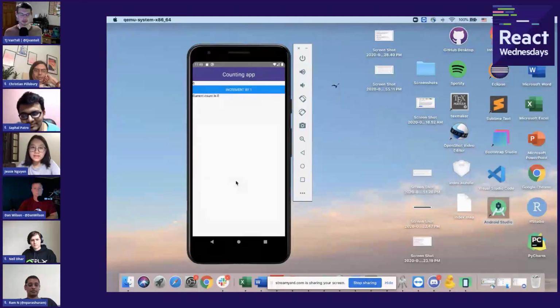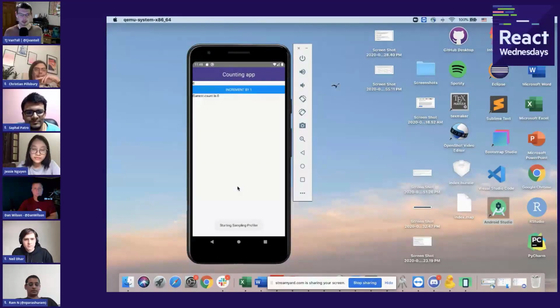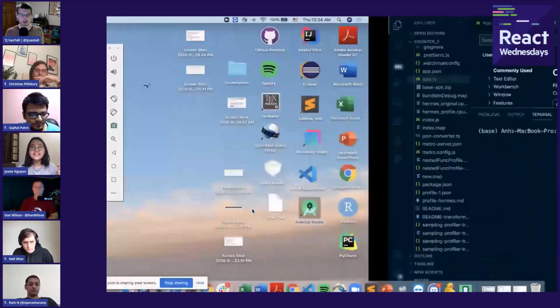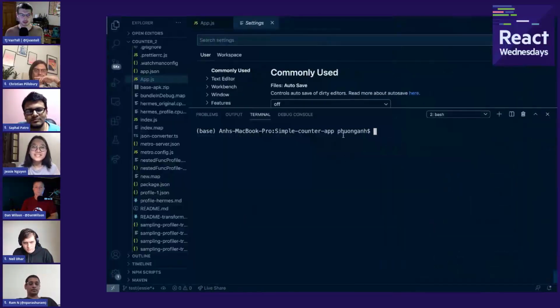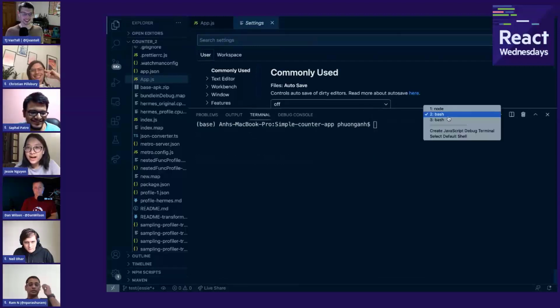Yes, nice. So as Ram said, I have my React Native app here, and I can open the developer menu and click on enable sampling profile, and similarly click on disable sampling profile. That's how I'm going to obtain a profile. And also with the idea that a live demo can be very susceptible to failures.